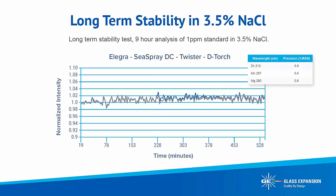Then we wanted to show some of the products that we talked about today in a long-term stability test. Using a 3.5% sodium chloride solution, we had the Elegra, the C-spray nebulizer, DC, and the twister spray chamber, which has the baffle and creates a finer mist. And we used the D-torch. This was 528 minutes of reading the same sample over and over and less than 1% precision over that time period.